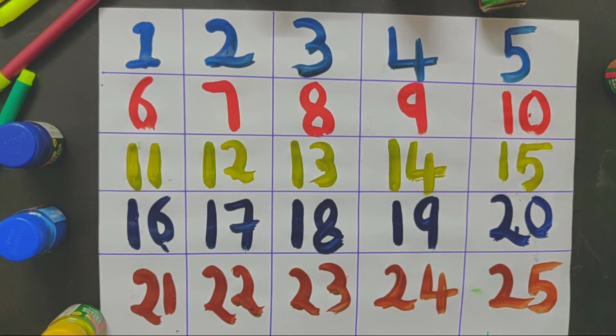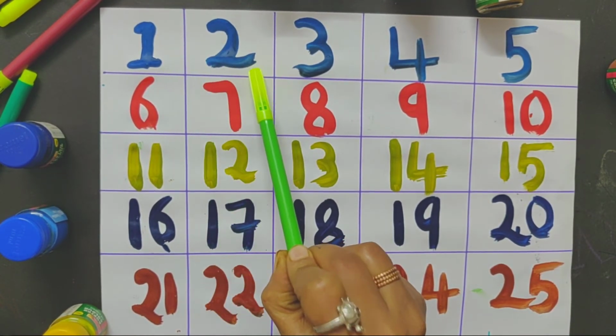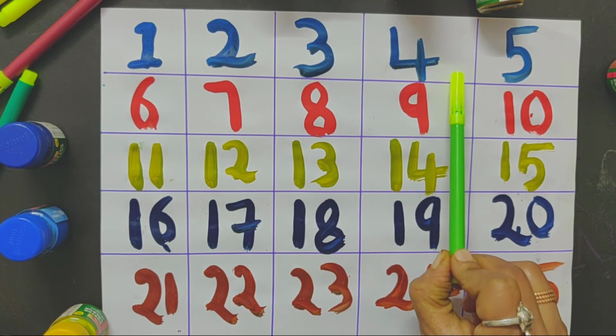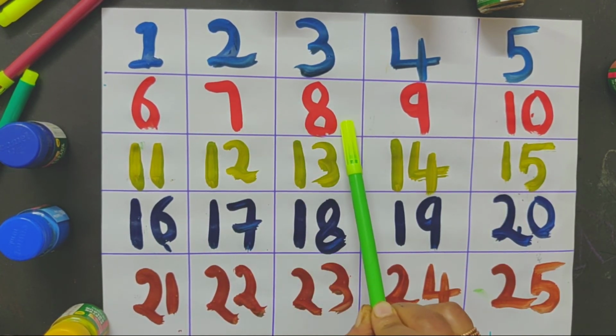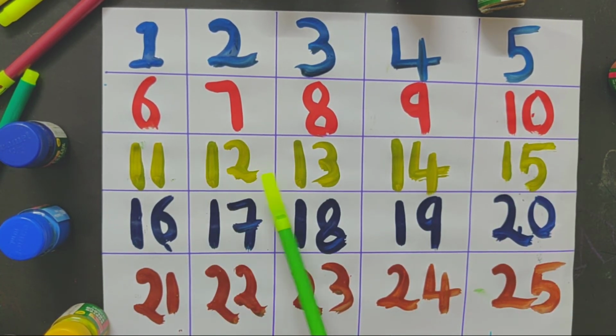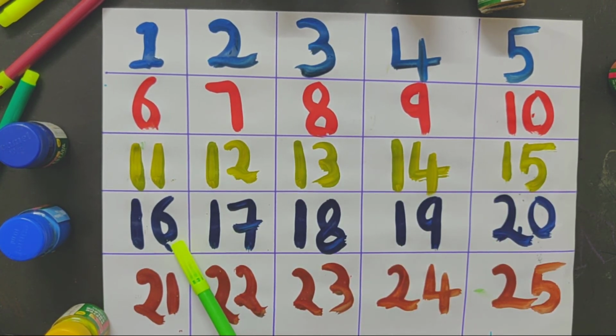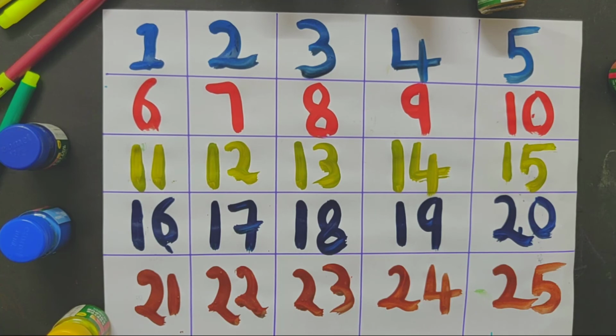Now, can we read out the numbers once again? 1, 2, 3, 4, 5, 6, 7, 8, 9, 10, 11, 12, 13, 14, 15, 16, 17, 18, 19, 20, 21, 22, 23, 24, 25.